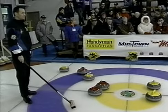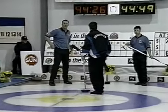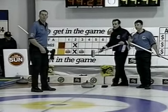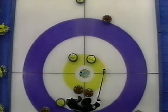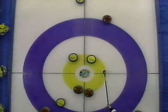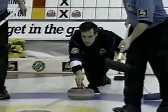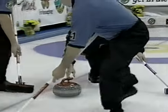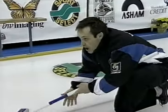So this end changed around in a hurry because it looked like Hemmings rink had something going. That's right. Now Hemmings is going to have to play basically the same shot Jeff did. He's going to try to get an inside roll off it to avoid jamming it. But this is a very difficult shot. If he gets real tight to the center guard, he might be able to bump Jeff's other rock out of the 4-foot as well. So good chance for Hemmings. Here's Guy's first stone of the 4th end.